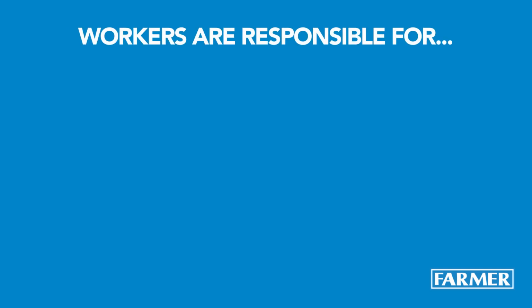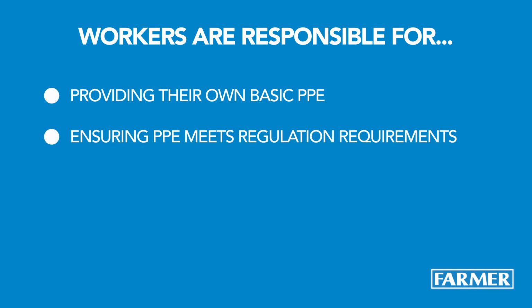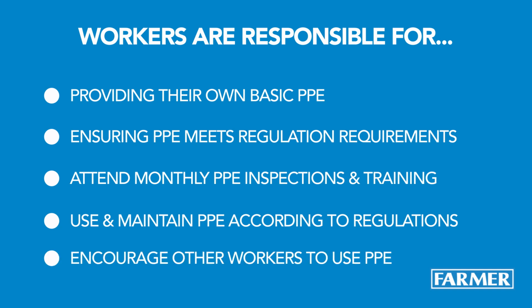All workers are responsible for providing their own basic PPE, selecting PPE according to regulation requirements, participating in PPE monthly inspection and training, using PPE correctly, maintaining PPE in accordance with the manufacturer's recommendations, and encouraging fellow workers to utilize PPE.